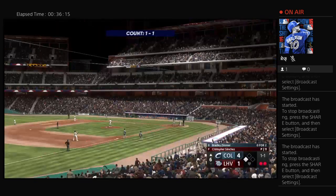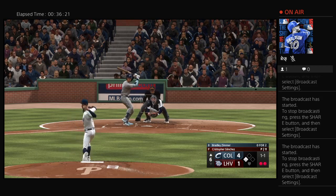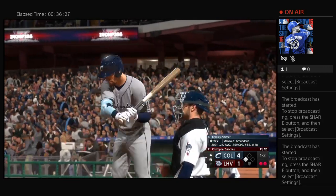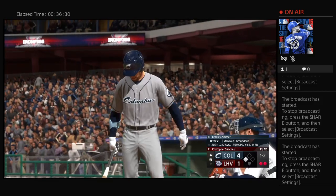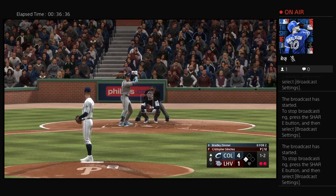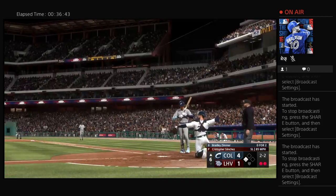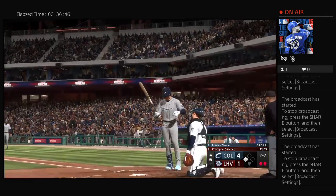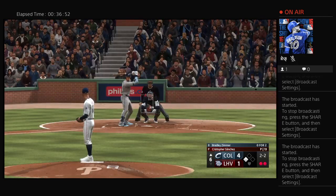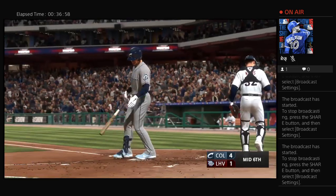Here's Bradley Zimmer. The 1-1. Swings over the top of that one. Runner at third, two away. That misses. Ball two. And a pitch. And a swing and a miss. And that's that.